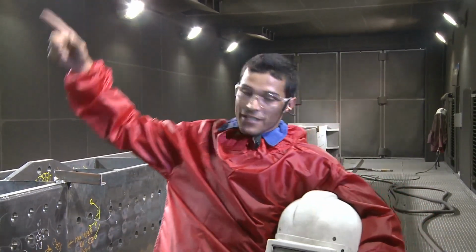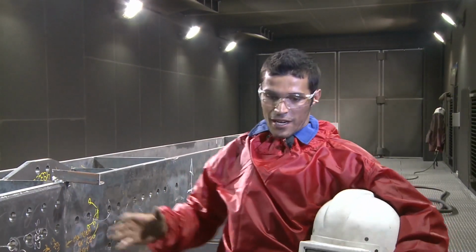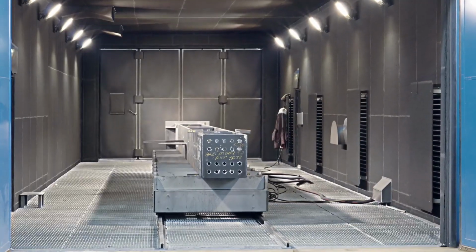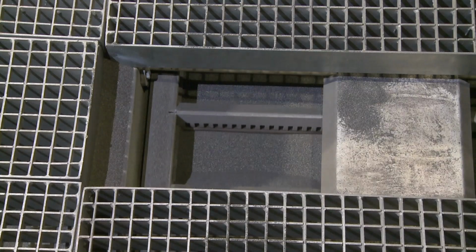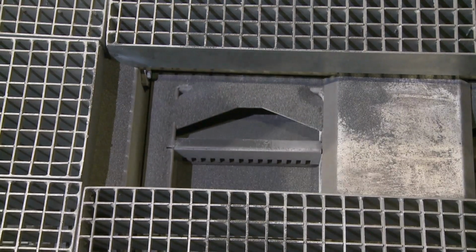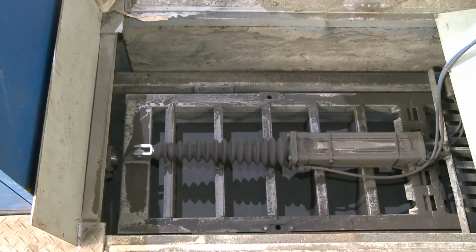My name is Vanderson. I work in the blasting cabin at Kudemi in Juiz de Fora. Thanks to the stream of fresh air that enters the cabin from above and that's then extracted from the bottom, I have a clear view of the workpiece. And the spent abrasive also disappears down below. The SLF blasting room is completely equipped with a grated floor. A slat conveyor captures the expended steel shot from the entire floor area and transports it to a cross conveyor.